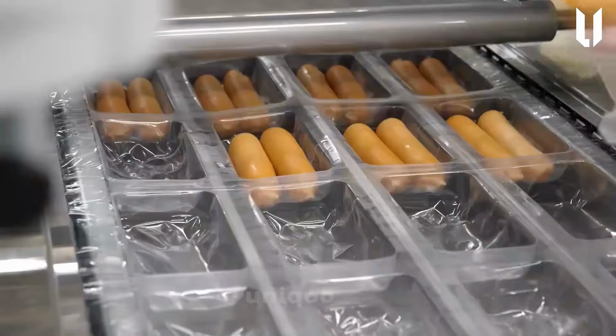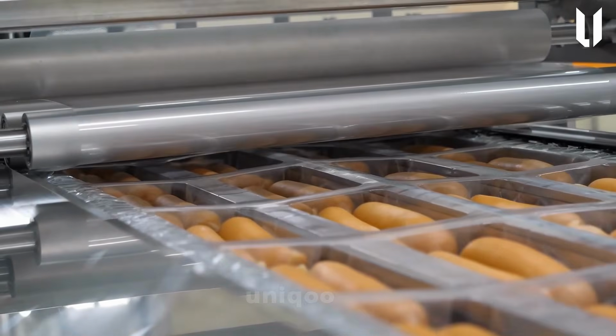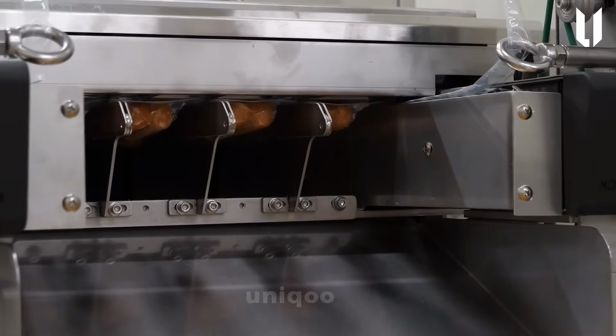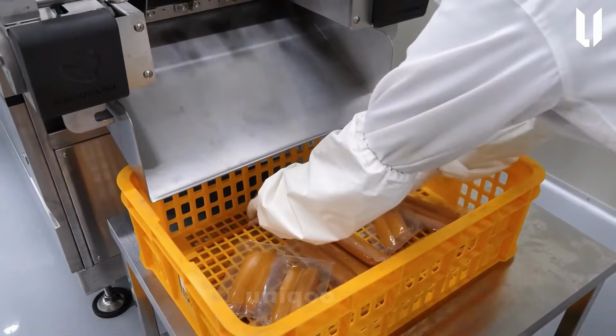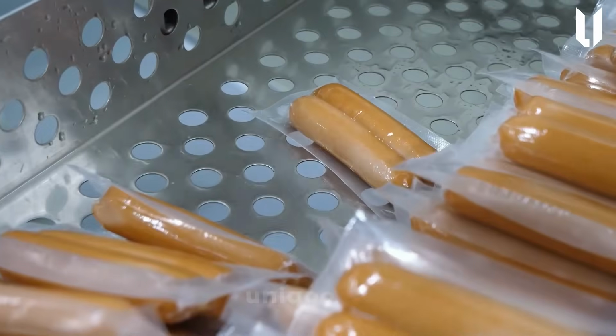There are several ways to package hot dogs, such as vacuum-sealed bags, jars, or cans. Additionally, some producers wrap each hot dog in a single plastic wrapper to make consuming them on the run simple.